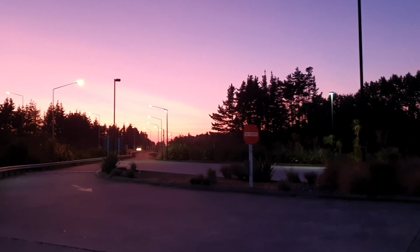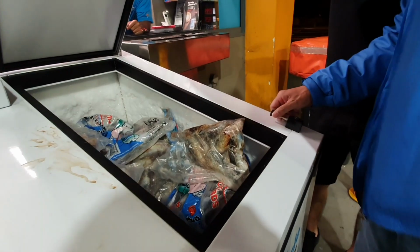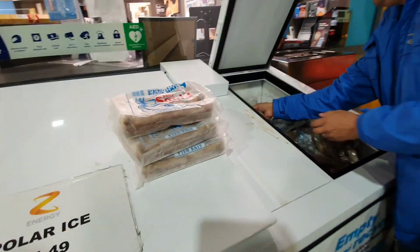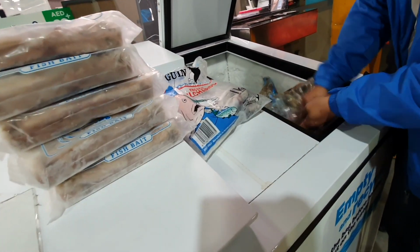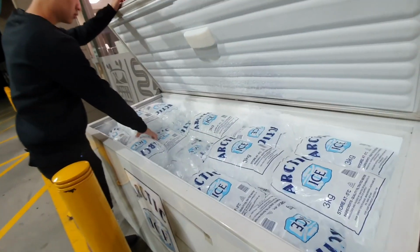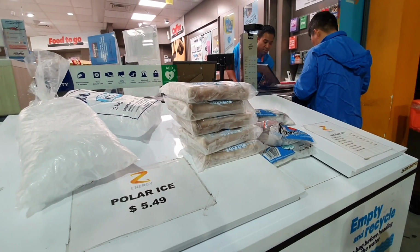We're on the way. Just made a little pit stop to buy bait. We're grabbing some bait on the way, and we've got 5 packets of squid and 3 packets of fish, and we've also got some ice. So that came out to be 165 New Zealand dollars.